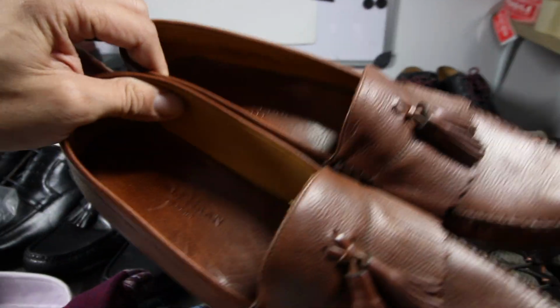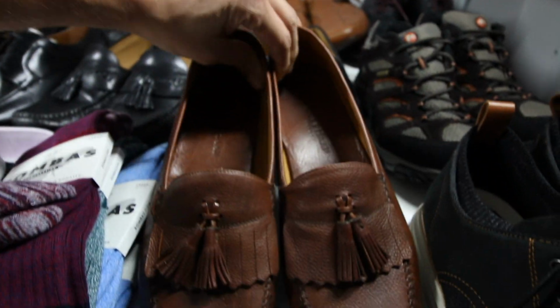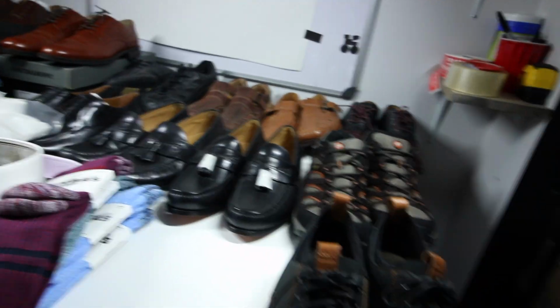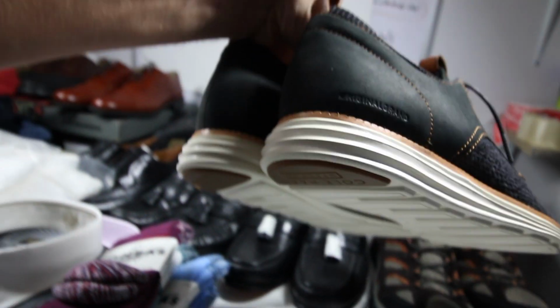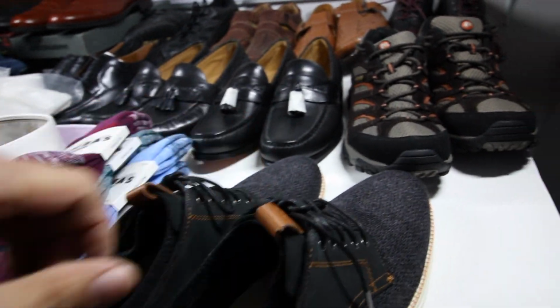So here's a pair of Cole Haan. Cole Haan Resort tassel loafers. This is the kiltie style, really good condition. Next is another pair of Cole Haans. These are called Original Grand, I think Grand Zeros, or no, these are just Original Grand. These are in like new condition. I don't think these have ever been worn. Really cool. It's like a sneaker combo.